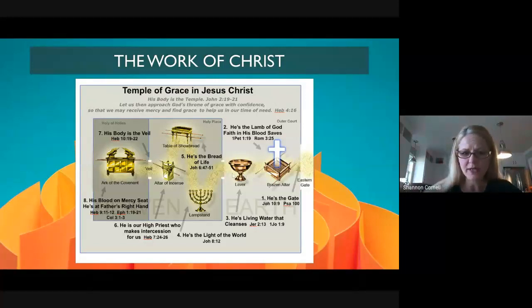And this is just a really quick summary. As we move into the holy place on the north side, with our table of showbread, Jesus said, "I am the manna that came down from heaven. I am the bread of life." And then opposite that, we have the lampstand. And Jesus said in his own words, "I am the light of the world." So all of those things there are wrapped up in the work of Jesus. Tonight, our focus is going to be the altar of incense. And we're going to be learning about intercession and prayer. And Jesus is the ultimate high priest who makes intercession for us.